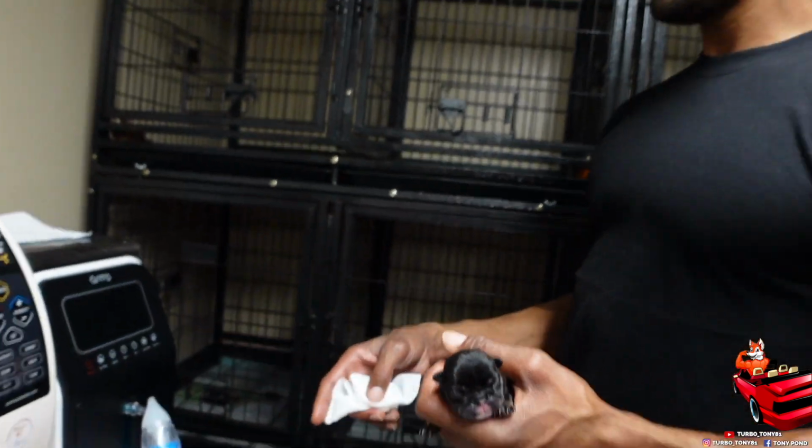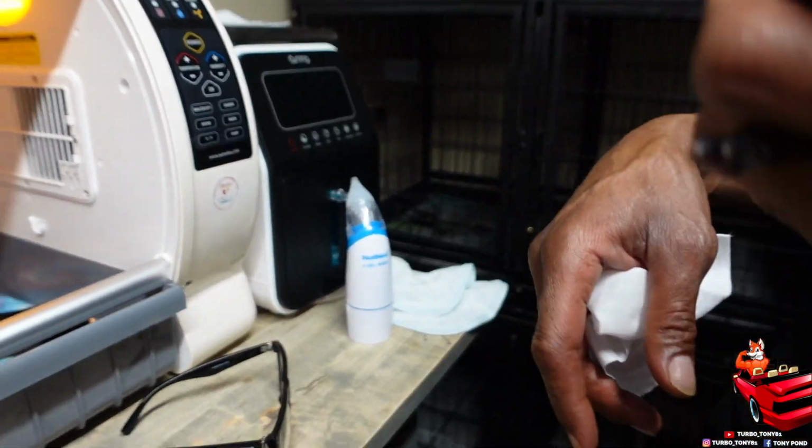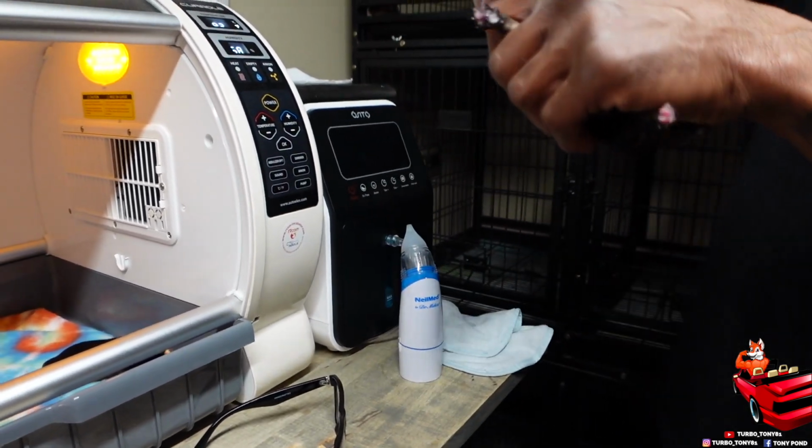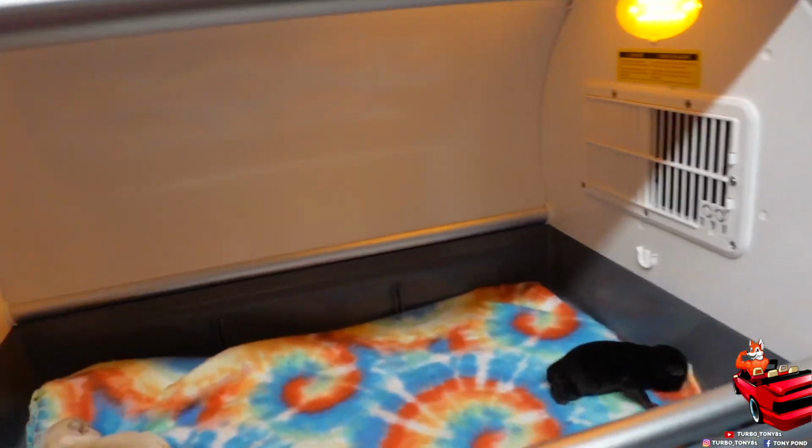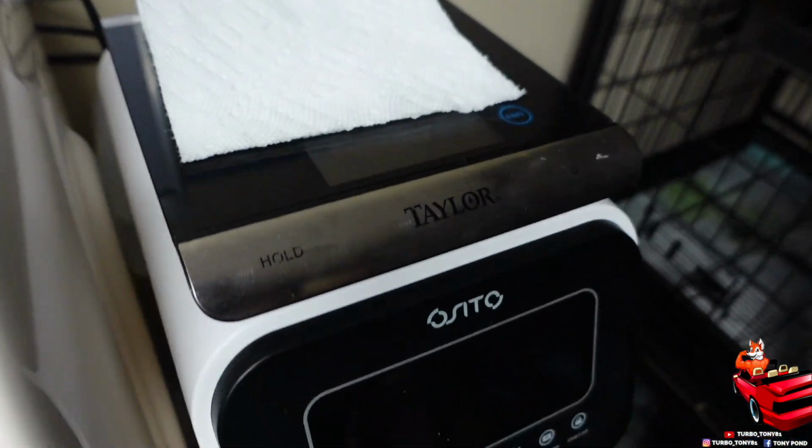Nice. So yeah, this is my oxygen machine, just in case anybody gets sick. It goes through the incubator and comes in there so they breathe and everything. It's the oxygen machine.